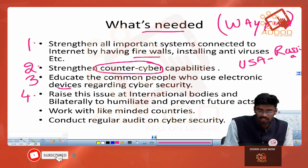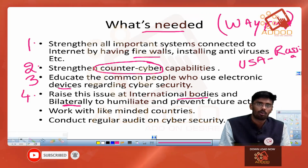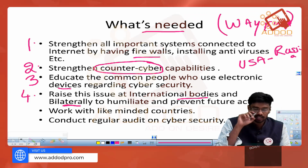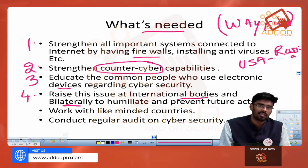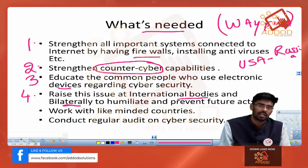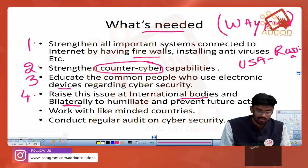Raise the issue at international bodies and also at the bilateral level. Whenever you raise an issue regarding this, other countries will also know what China is doing, and whenever some other country faces the same issue, we can come together and question China at the international level. So its standing at the international level will go down, and it will also have a humiliation effect.